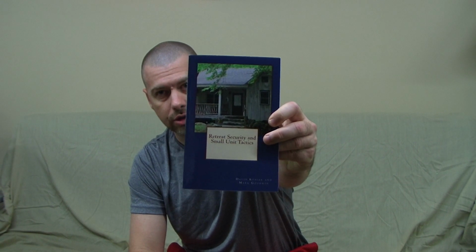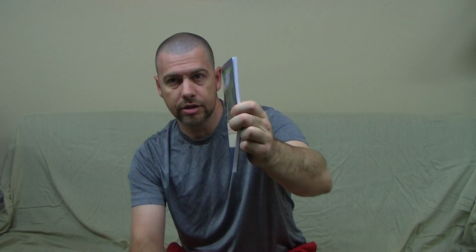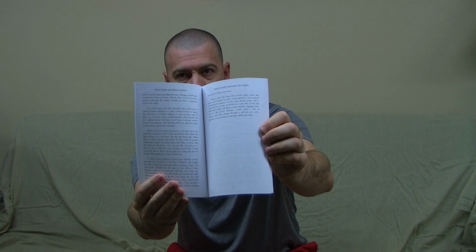It's a small book, and I'll go ahead and show you the cover so you can look it up. It's available on Amazon. It's not very thick. As you can see, it's pretty thin. Not really small writing, but it's fairly well sized.